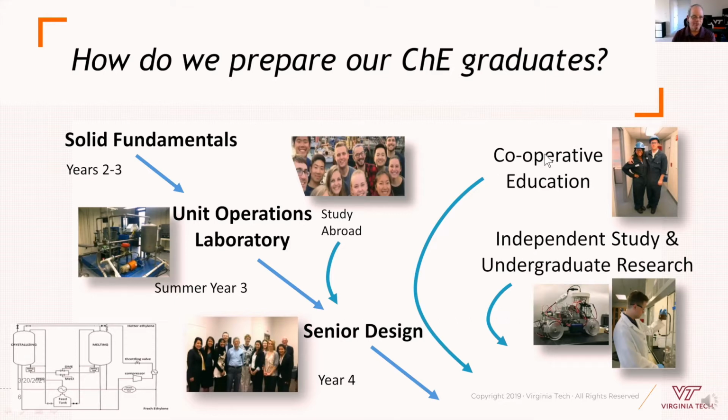We also have cooperative education, which is summer internships, and some semesters, some students go out on co-op rotations where you can make good money, about half of what a chemical engineer would make. You get tremendous practical experience for that. And those that do that are some of the more desired students when they graduate. Undergraduate research, we have a slide on that coming up too. And then moving your senior year into your capstone senior design.